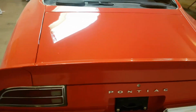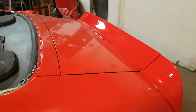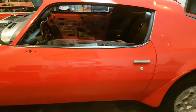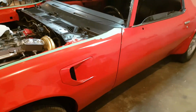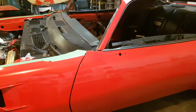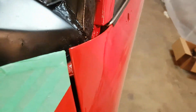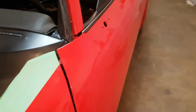We finally just got the spoiler back today, the center section of the spoiler anyhow, from paint, so I can finish aligning all that rear end stuff. I think there's still some tweaking to be done, but this is how I've aimed to have this meet up. I've got just a little bit of clearance, and of course they're on the same plane.